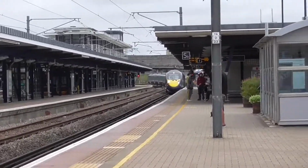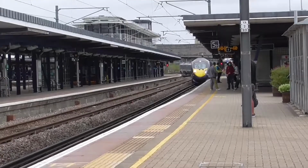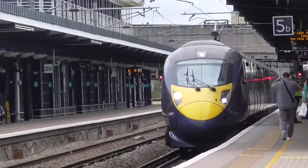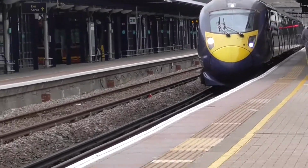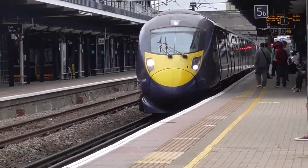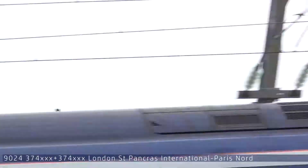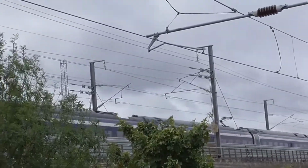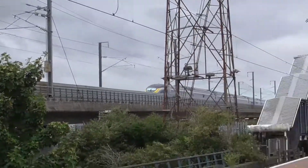My first time at Ashford, so I don't know much about the service pattern and platform usage here. It looks like this platform is bi-directional though, using the entire length of the platform. Also, in a minute. That was exactly what I was talking about.